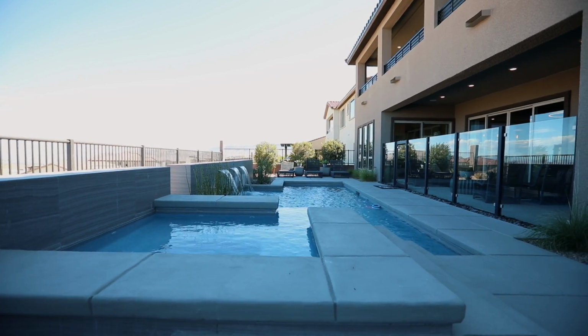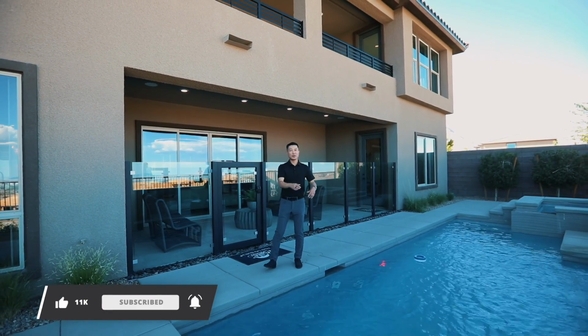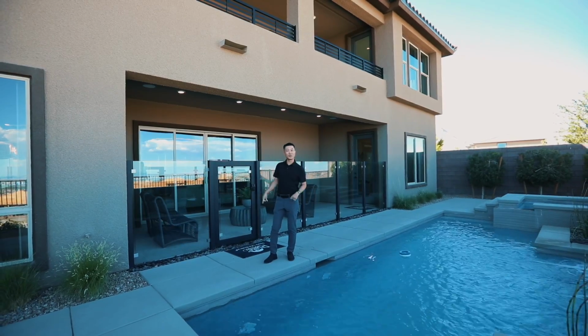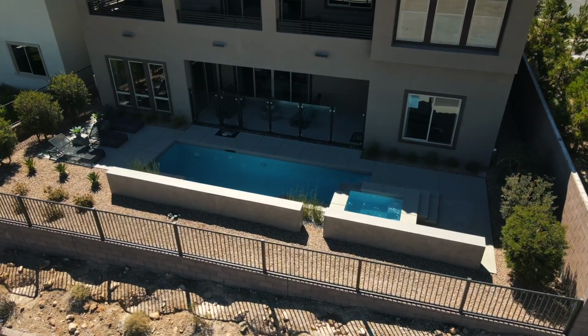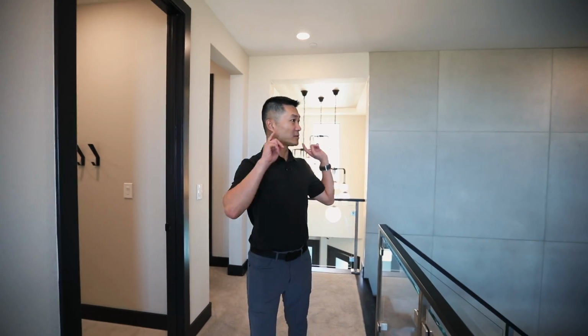So now we're outside. Obviously, you see the pool, you see the spa, you see the view. But upstairs, we'll go up and check it out. Better views up there. Going up these beautiful stairs. There are 4 bedrooms up here, so I like that because each bedroom is actually in each corner of the house upstairs. So let's check it out.